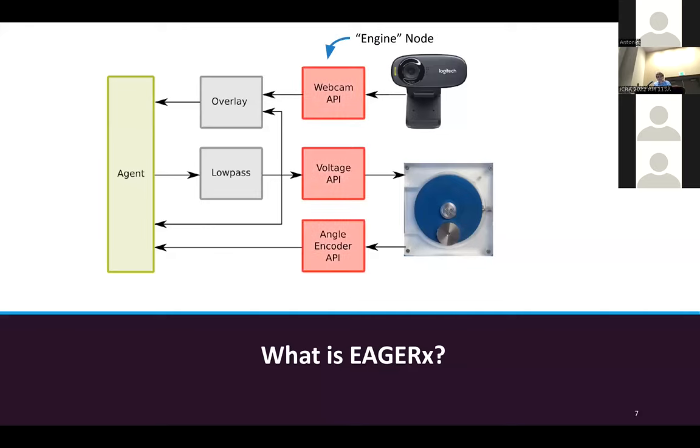In EAGERx, we make a distinction between engine nodes and agnostic nodes. With engine nodes, we refer to nodes that are specific for the engine that is used. An engine could, for example, be a simulator, but could also be the real world. So on the right-hand side, we see the engine nodes, and these nodes have a specific implementation for reality. So this webcam reader, for example, we cannot use in the simulation.